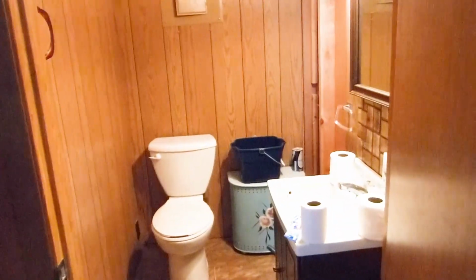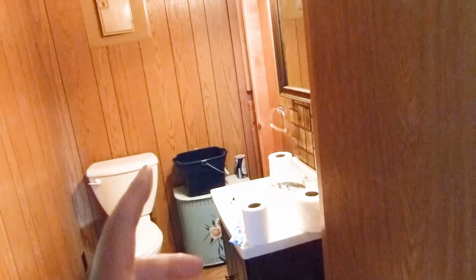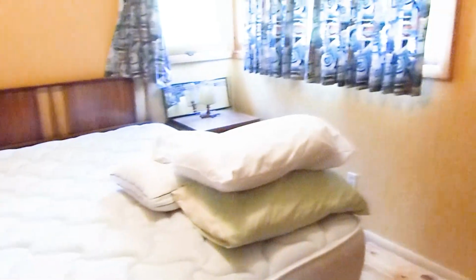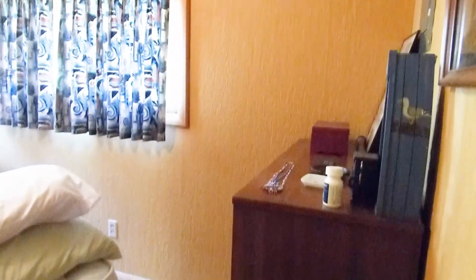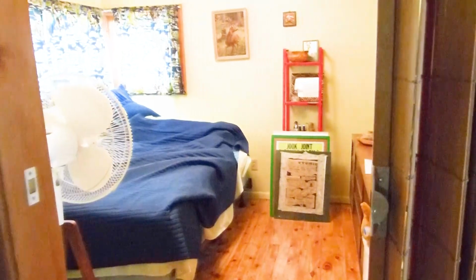So you come out of the living room, and straight ahead is the bathroom, which doesn't have a shower right now. They took the shower out and put a wall up, so we will have to redo that. And then on either side are the two bedrooms. One bedroom to the right, right next to the kitchen, and one bedroom on the left, right next to the living room. So here's bedroom number 1. And here's bedroom number 2.